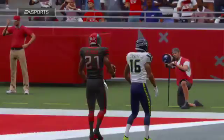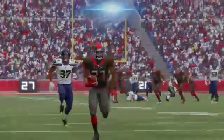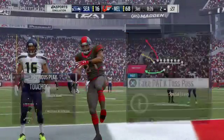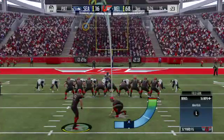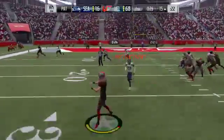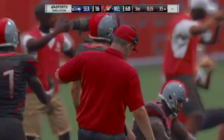And what a bonus for the offense, because when they faked it, I think they were just trying to get a 1st down with this pass. Instead, they get a touchdown. Tucker now to add the point after. Oh, they flip it to the kicker. He looks like he's going to throw it. And this is going to be incomplete.